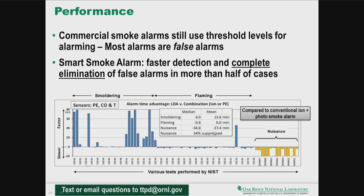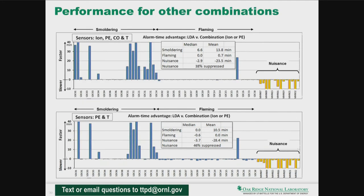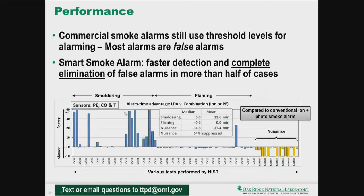But with nuisances, it's reticent to cast an alarm out. In fact, this was an average of 37 minutes slower. And more than half of the nuisances were completely suppressed. They never went off. But in all cases, the nuisances are triggered at least more slowly than the conventional alarms. And the case that I just showed is with just a photoelectric sensor, a carbon monoxide sensor, and temperature. Now, you know when a real fire happens, you're going to get smoke particles, you'll get carbon monoxide, and you'll get temperature changes if you're close to the fire.